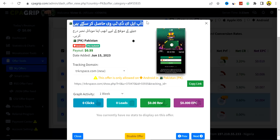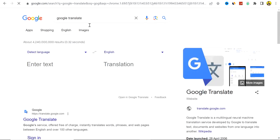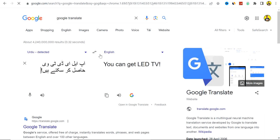If I highlight this text right now, I'm going to go on to Google, and once you do, just simply search for Google Translator. If I go search for the Google Translator right here, I'll be brought to this page, paste that particular text right here, and you can see the details about this particular offer, which says you can get LED TV.